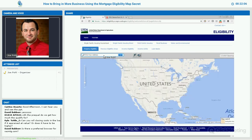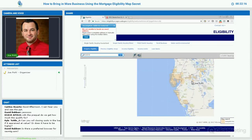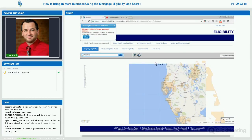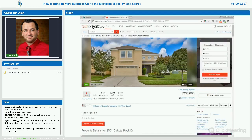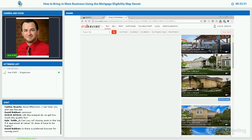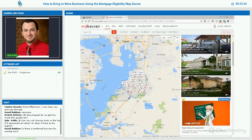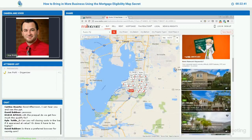And like I said, going through this property eligibility map, we'll go back to Ruskin, Florida. Going through this eligibility map and looking around at what areas are available for USDA financing, and just pop in that zip code or a specific address if you want, clicking on a property that's for sale in that area, contacting the realtor and saying, hey, listen, I noticed that you have this listing out there. I have a really great mortgage program. And you start the conversation right there, maybe help them advertise to the borrowers as well.